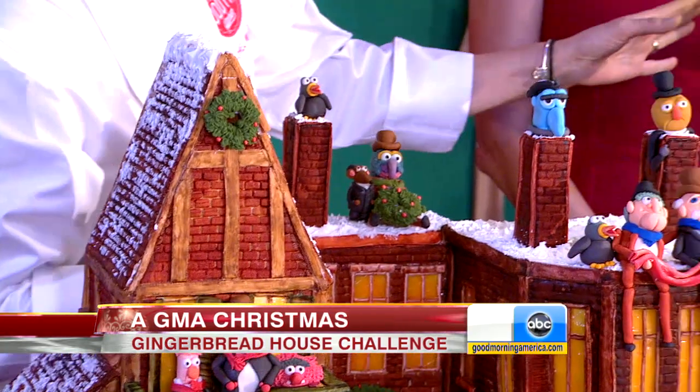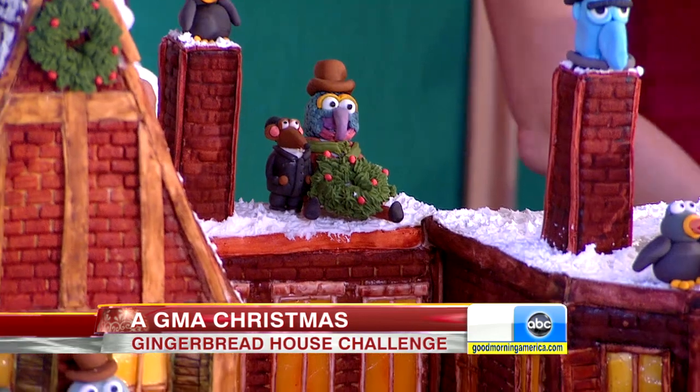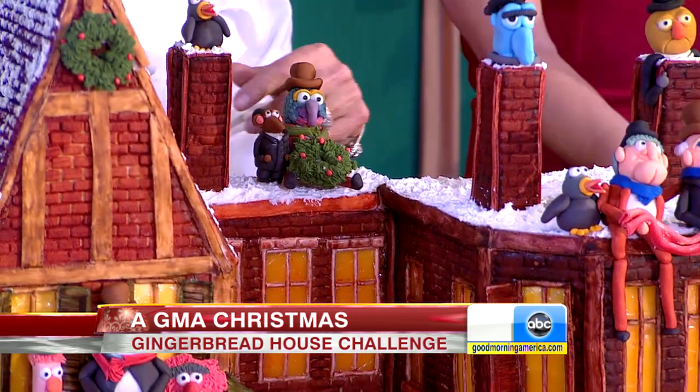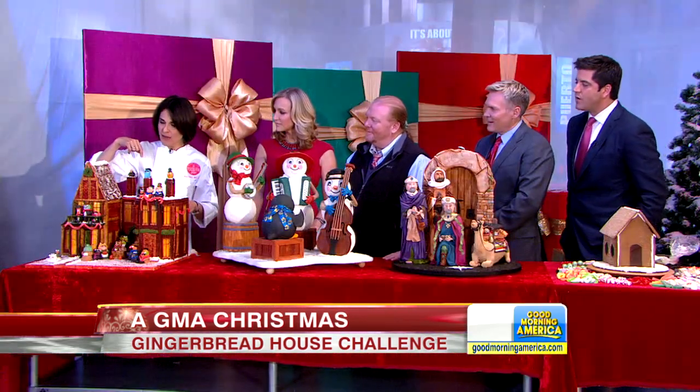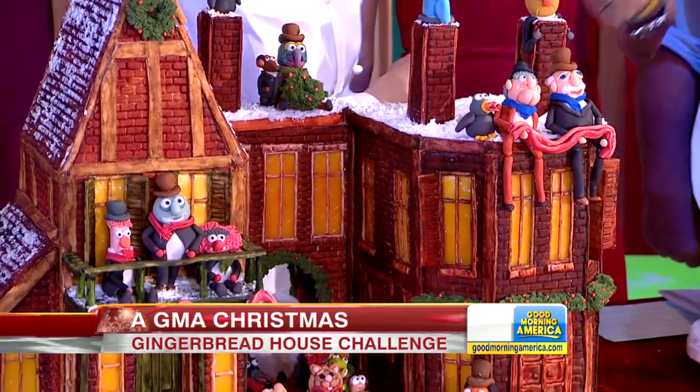These, you'll be interested to know, the skeletons inside are angel hair pasta. Wow. Genius. Yes, simply genius. And then covered with fondant, and a lot of the decoration is made out of fondant, and the windows are butterscotch. Really beautiful.